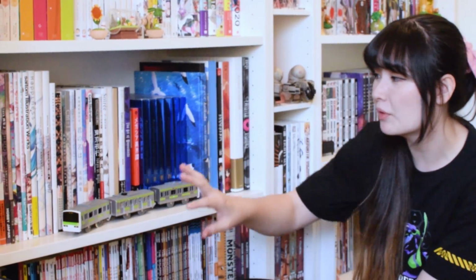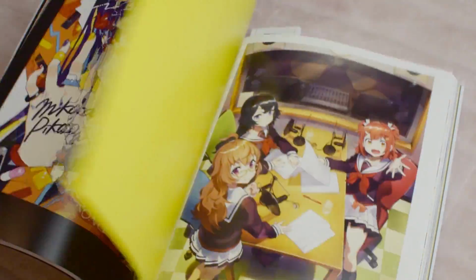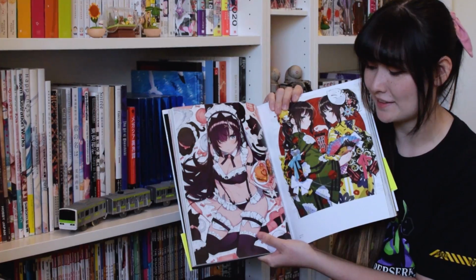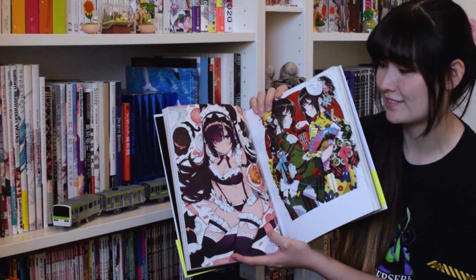This is where I keep all of my art books. So one of my favorites is the Mika Pikazo art book. The art in this is amazing. I love how vibrant and colorful everything is. It's got this cat girl, like maid cat girl. I have this figure pre-ordered for next month and I'm so excited.